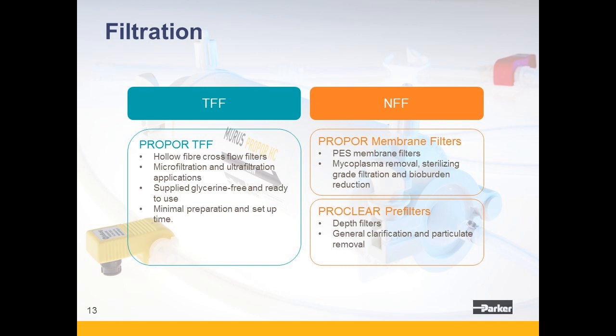For filtration, we have Parker's range of normal flow filtration and hollow fibers, including ProPort TFF hollow fiber cross-flow filters for microfiltration and ultrafiltration applications. These single-use TFF filters come ready to use and require minimal flushing as they are supplied glycerin-free. We have ProPore membrane filters, which are manufactured from PES and ideal for mycoplasma removal, sterilizing grade filtration, and bioburden reduction. And we have ProClear depth filters, which are included for general clarification of solutions.